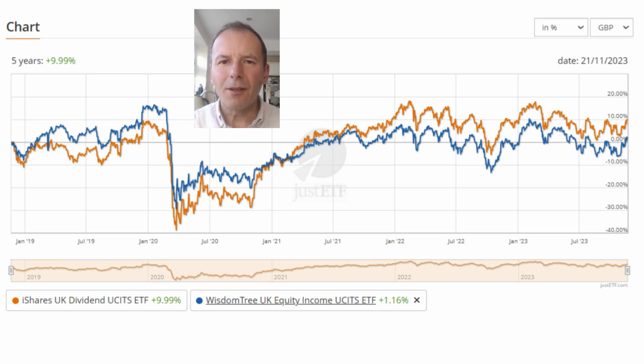This is particularly true for ETFs that focus on dividends. And here we've got a 5-year chart of two UK dividend focused ETFs: iShares UK Dividend, that's returned 10% over 5 years, but that includes all of the dividend income, and WisdomTree UK Equity Income, that's performed even worse with returns of only just over 1%. So going forwards, we need to try and improve on these returns and get some decent dividends, but then also some capital growth to balance that out.